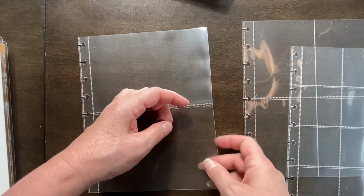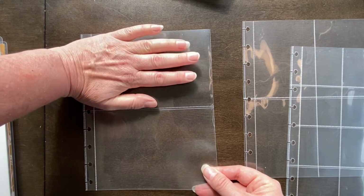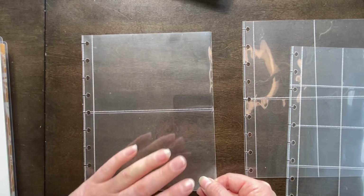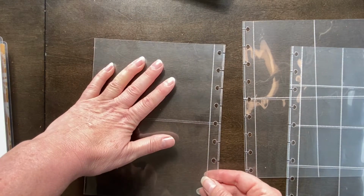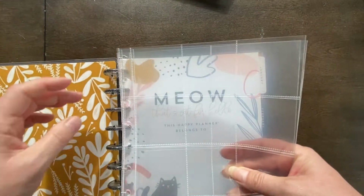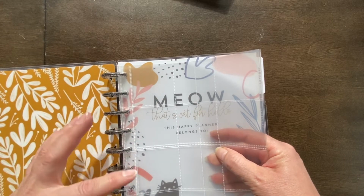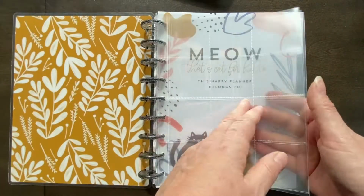for planning, like let's say you have a big birthday that week, you can put a card in here for what you need to buy, a card for what you need to do, food you need to buy, recipes. So you can do all kinds of stuff with these sheets. And again, they just easily clip into the book. So simple.